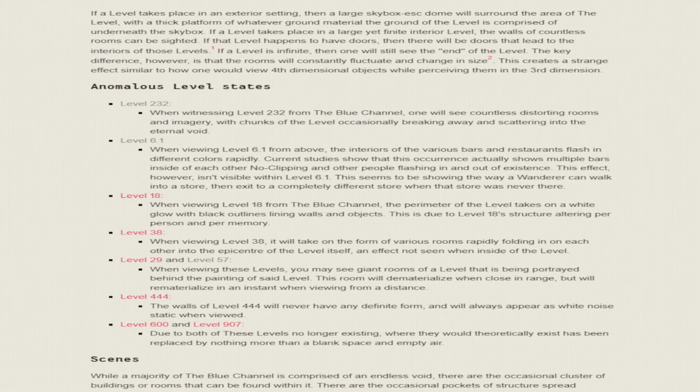Level 6.1. When viewing level 6.1 from above, the interiors of the various bars and restaurants flash in different colors rapidly. Current studies show that this occurrence actually shows multiple bars inside of each other, no clipping, and other people flashing in and out of existence. This effect, however, isn't visible within level 6.1. This seems to be showing the way a wanderer can walk into a store, then exit to a completely different store when that store was never there.